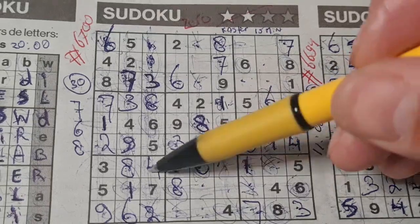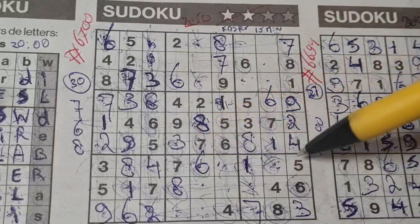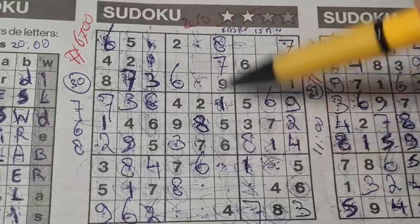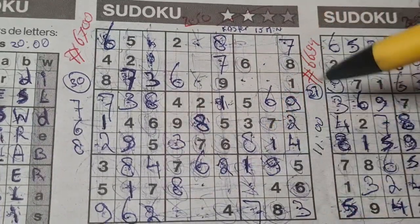Then 2 missing numbers in this row. For the numbers, the 1, the 2 is missing. The 3, the 4, the 5, the 6, the 7, the 8, and the 9 is missing. 2 and a 9. We have a 9 in this column. No 9 there. 9 should be here, and the 2 goes there.